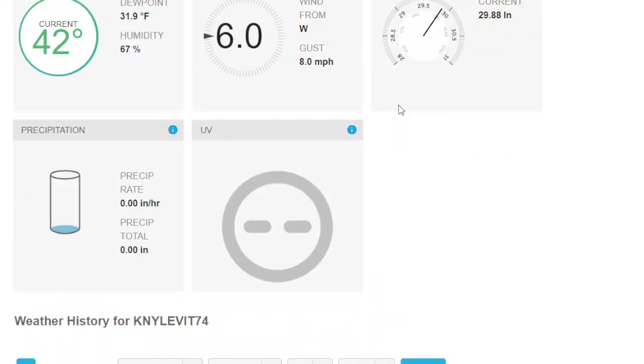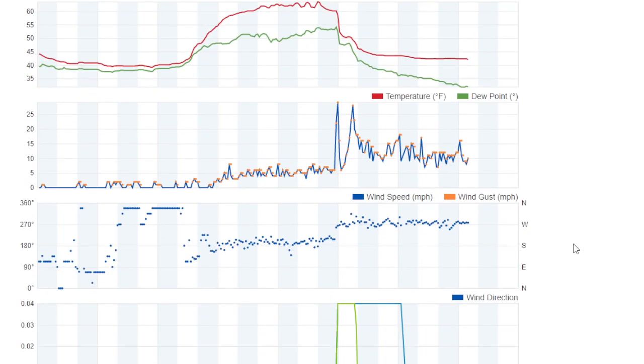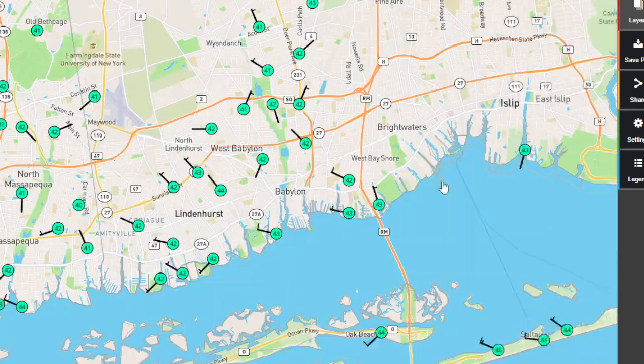This is Salisbury. Let's check out this station here. I'm going to go through a lot of these stations. Man, look at that. Fell off a cliff. Wind gust at 29 reported there. You can clearly see the wind shift, though, from the south to the west. And then the other hard hit area, Shirley. Let's look at that.